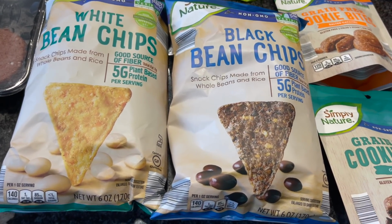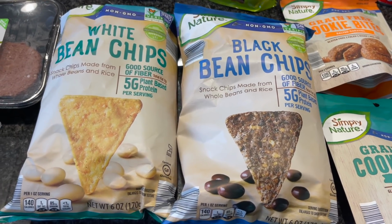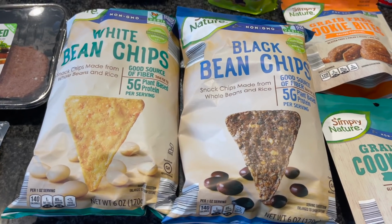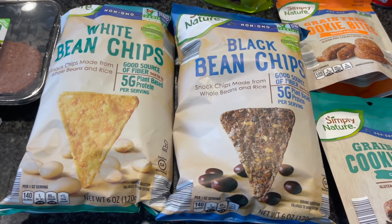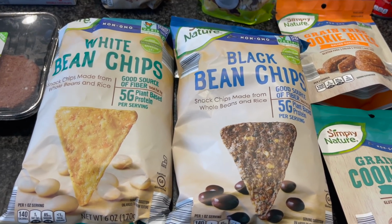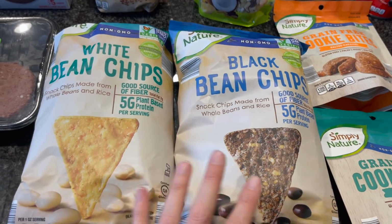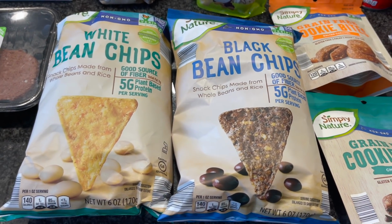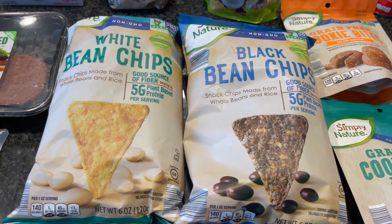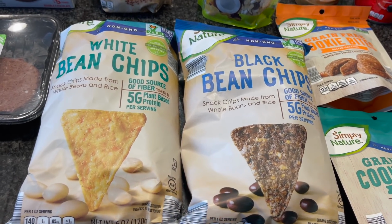One thing though that I will say, as much as I felt like popcorn, like Skinny Pop and Boom Chicka Pop, pretty much any popcorn that's already pre-popped, ready to go, they all kind of taste the same, right? The one thing I'm not a big fan of is their regular popcorn by Simply Nature, again, at Aldi. I don't know what it is, but there's just something about it. That's one thing that I've noticed that I'm not the biggest fan of, but these are good. So I got some more of those.